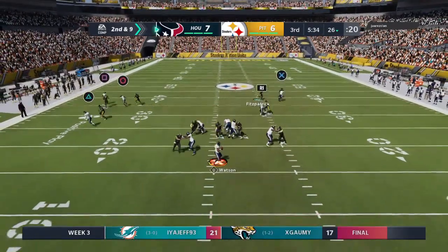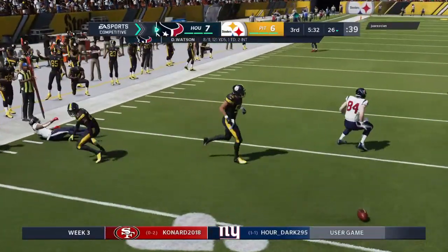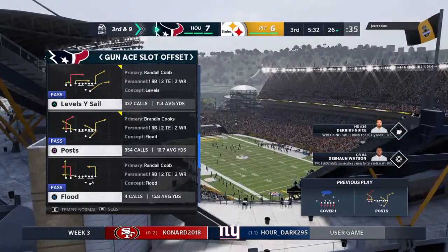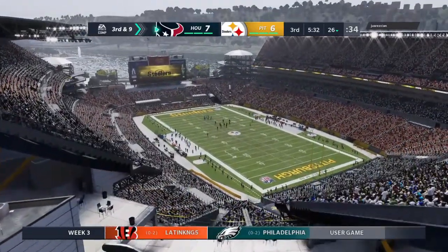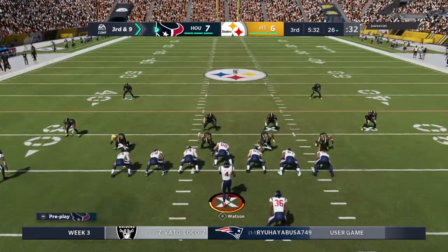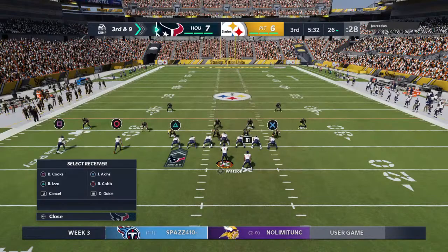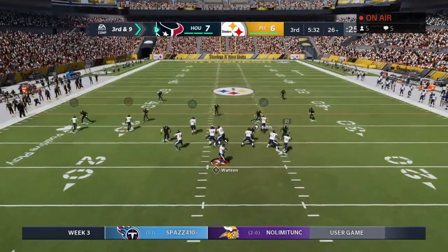On 2nd and 9, Watson. And that'll be incomplete. Took a pretty good shot as he tried to pull that one in. Couldn't hang on 3rd down. We saw this a lot in the 1st half, and it continues. These receivers just not able to get much separation. So that means they have to win the 50-50 balls. They've got to go up with the defender and find a way to start coming down with him. And this time, contact and another incomplete pass.